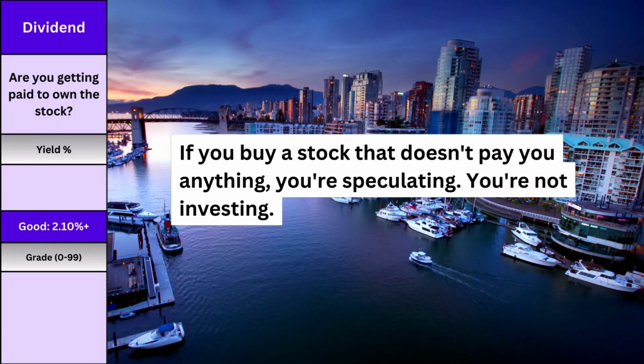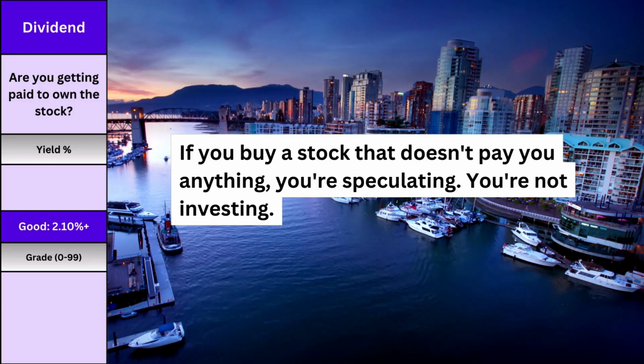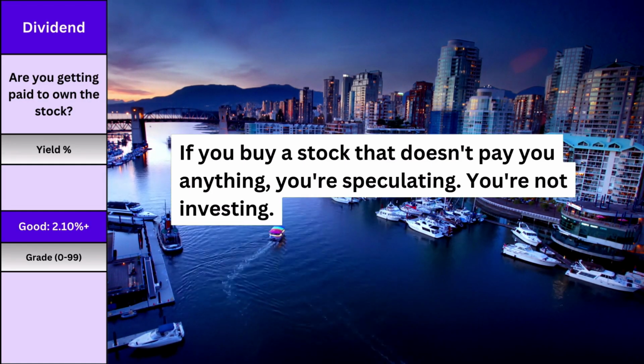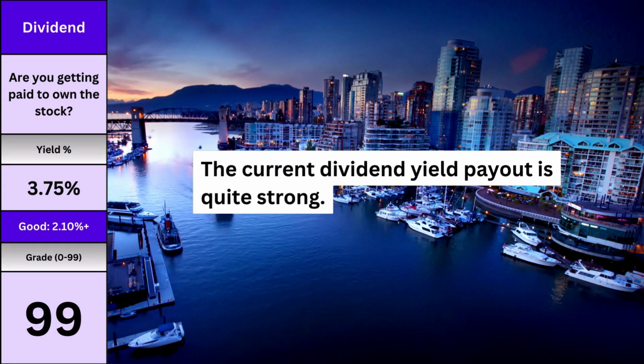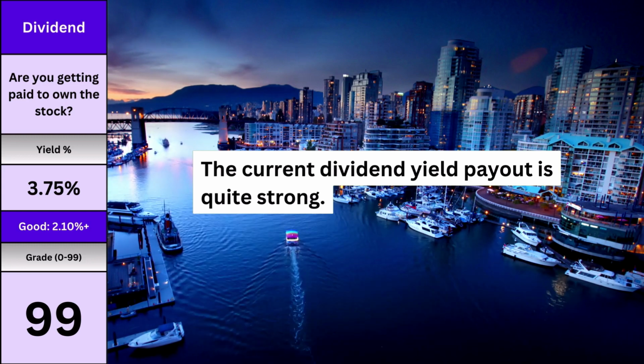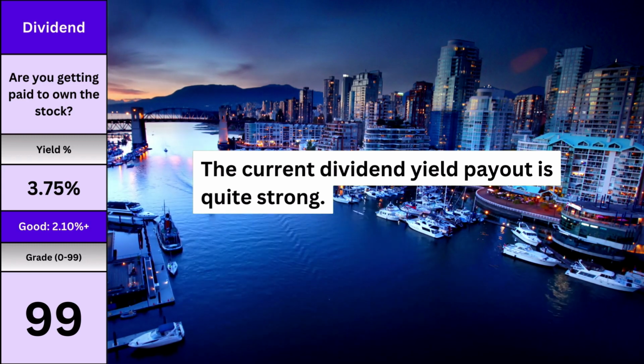Dividends should be an obvious metric and something a lot of people ignore. I'm going to put it out there. If you buy a stock that doesn't pay you anything, you're speculating. You're not investing. Here's what the company is paying based on yield. I'll only consider something a true investment if it can pay me while I own its shares.